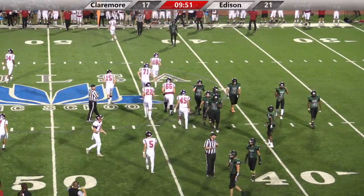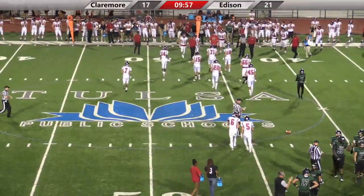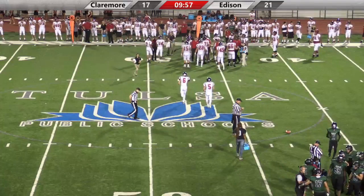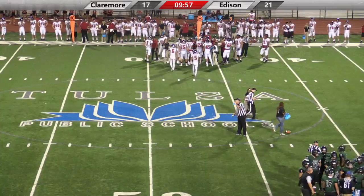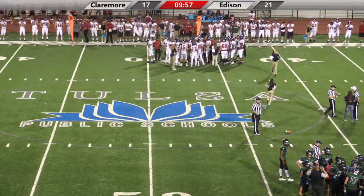Timeout, Edison. 9:57 left to go in the third quarter, and Edison has used their first timeout. Looks like they're having some trouble getting this play run. Edison's coach, David Slatton, has given somebody an earful. Slatton used to be at Claremore about 20 years ago.